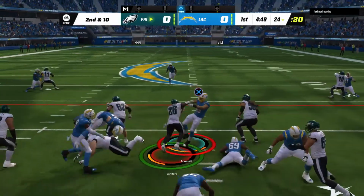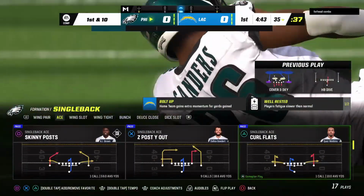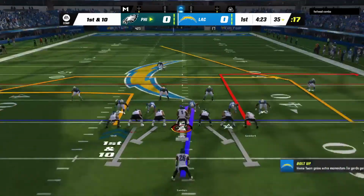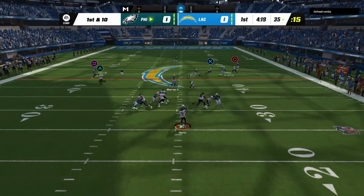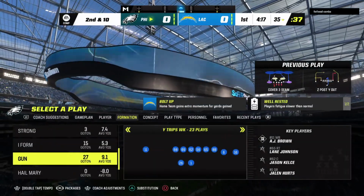Miles Sanders, first carry of the game. And he's brought down, getting this one up to about the 35. It's an Eagles first down on a gain of 11. Throwing is Hurts. And this one's incomplete.